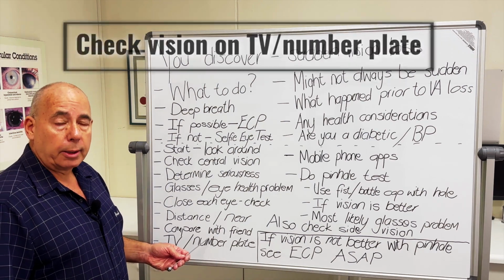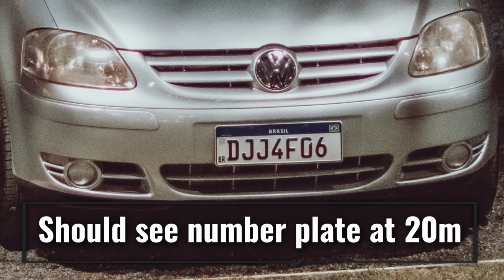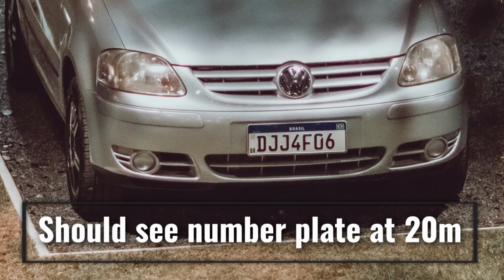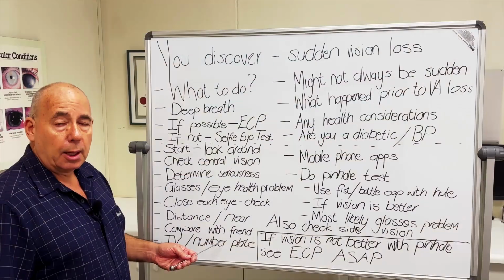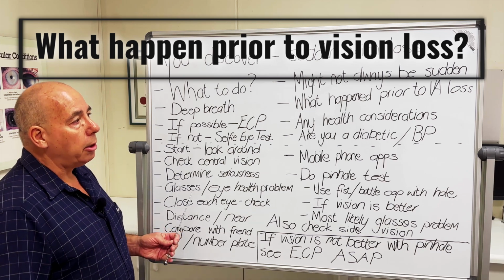Now, worldwide, number plates are pretty similar sizes, and if you're about 20 meters away from your number plate, you should be able to see that number plate from about 20 meters. And again, check each eye. We want to know what's going on.